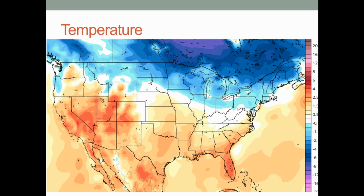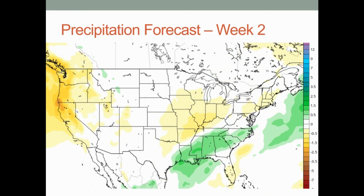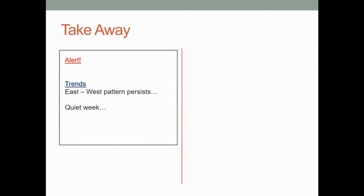So as far as temperatures go, we're going to start off with very strong gradients east to west over the next week, but then as we get into the latter part of December, we could get not quite as strong gradients. As far as precipitation, this week, like I said, is fairly dry, except for the very far upper Midwest and parts of the Great Lakes region, and next week looks very dry as well. So I don't see anything on the horizon that would indicate a major storm system right now, either rain or snow, with the exception of the lakes region.